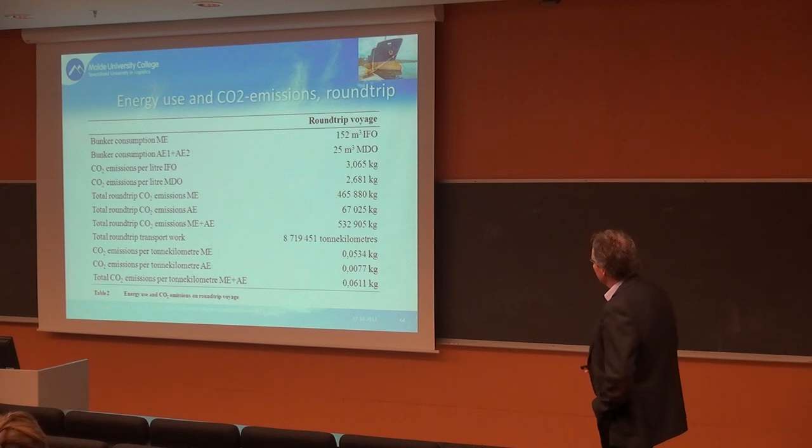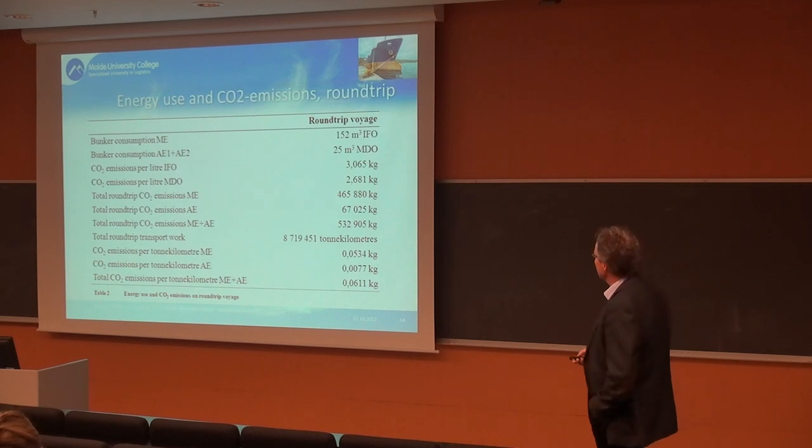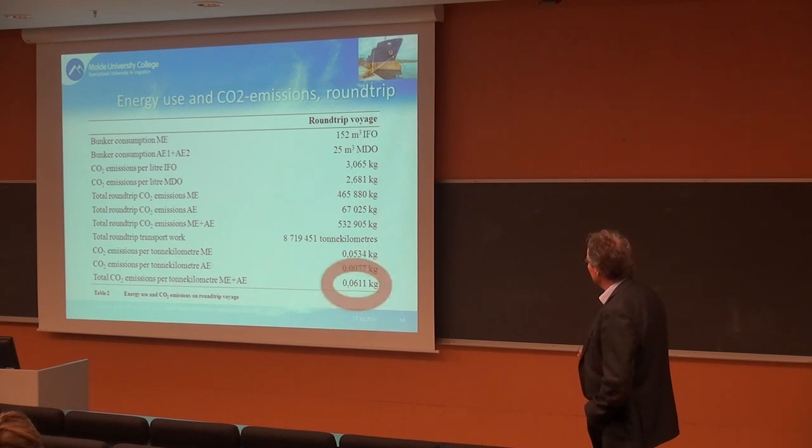Now, I've got data from the engine reports and so on, so I know what kind of bunker or fuel they use and how much. And this is something called intermediate fuel oil. And then they have some auxiliary engines which are used for power production, which use marine diesel oil. Now, if we calculate, we'll just focus on the average here. The average CO2 emissions here is 61 grams per ton kilometer.